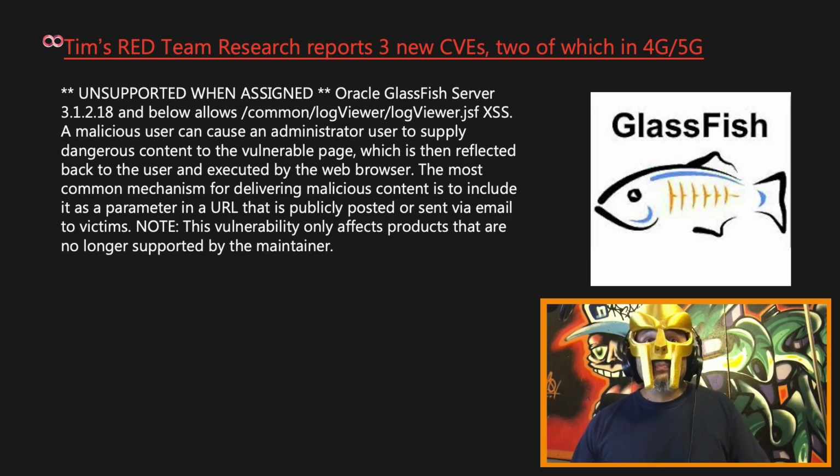A malicious user can cause an administrator to supply dangerous content to the vulnerable page, which is then reflected back to the user and executed by the web browser. The most common mechanism for delivering malicious content is to include it as a parameter in a URL that is publicly posted or sent via email to victims. Note, this vulnerability only affects products that are no longer supported by the maintainer. So these are older versions of Glassfish.